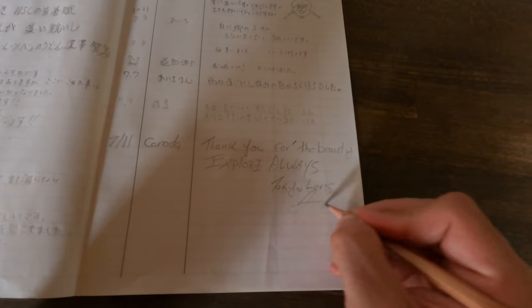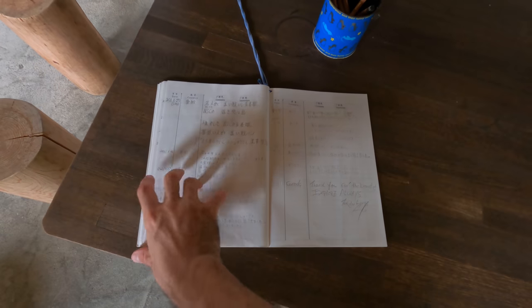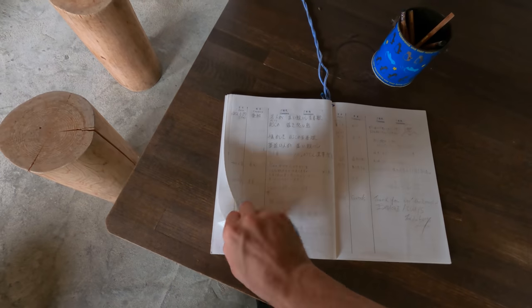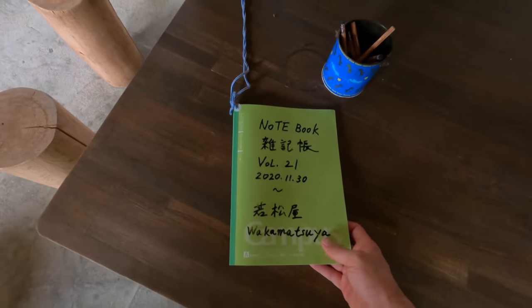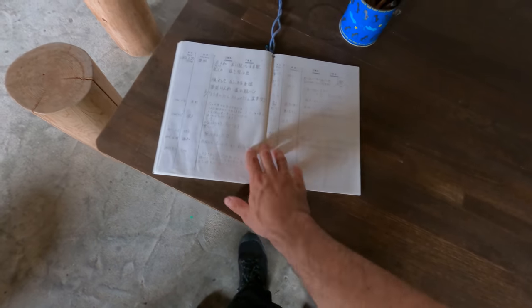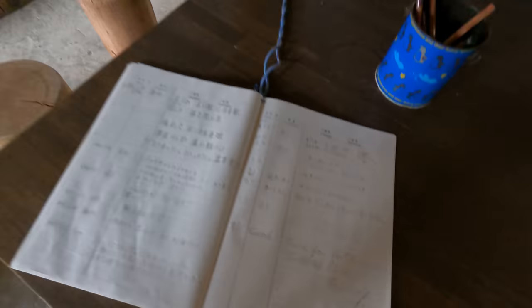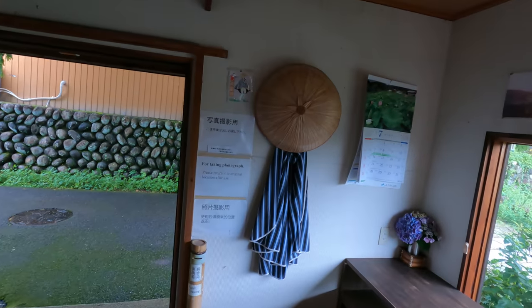TOKYOLENS. There we go. So if any of you ever come out here and this book happens to still be here, seems like it's fairly recent. Actually goes back to 2020. That's the book, volume 21, page near the end. There you go. Shoes off section. We'll be going out that way. Maps of the area. Some hiker gear.